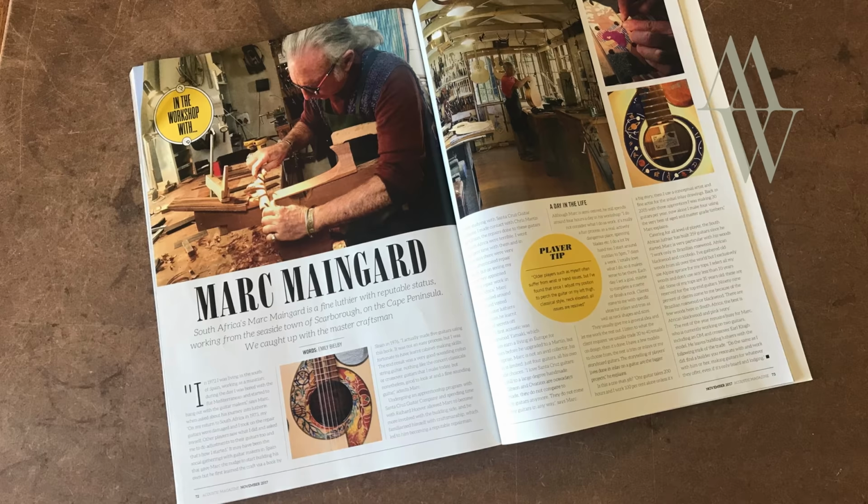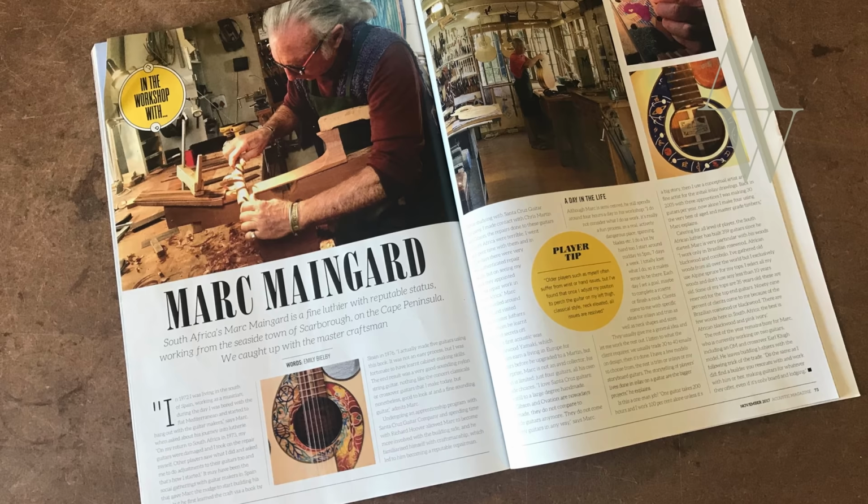I suppose a little bit of history on Mangold Guitars. He'd learned from Santa Cruz in the, what was it, the 70s. He started up in South Africa, and at that stage I think there were maybe one or two books on how to build guitars out there. I think one of them was probably Irving Sloane.